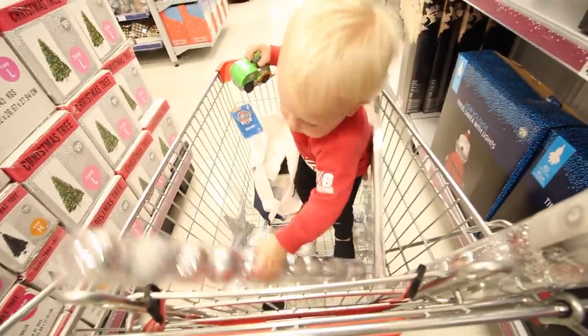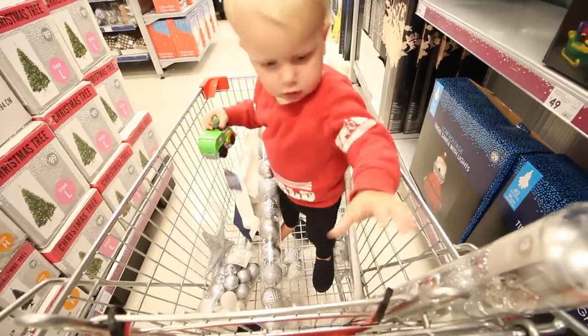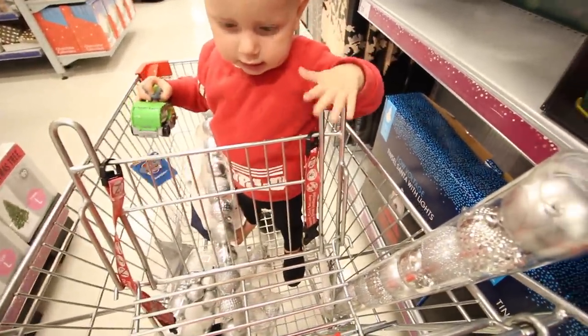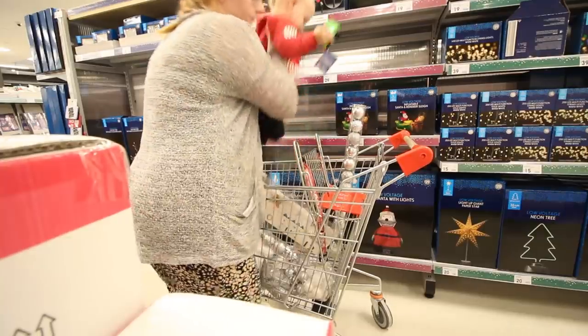Freddy's like making a mess of the trolley. Making a mess. You want to sit down? You want to sit? Sit in here? Okay, let's get you sit.